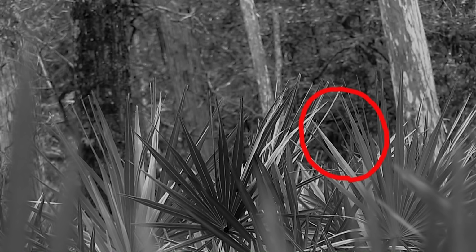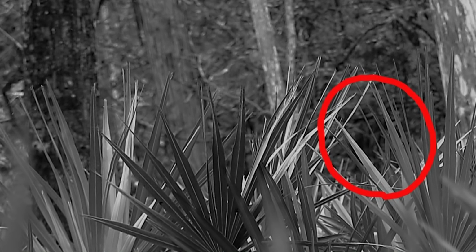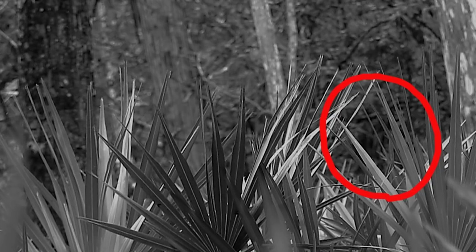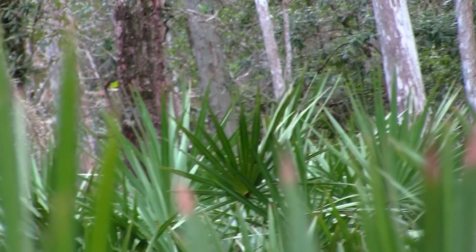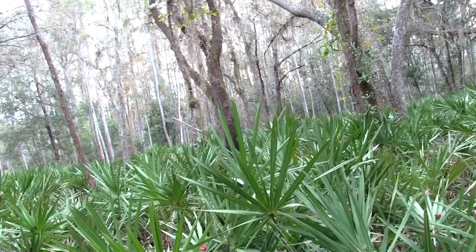Okay, folks, you know how I feel about these things. I saw something in the video, and I freeze-framed and used a contrast filter to bring out the darker objects. It does appear as if something is standing there. Let me know what you think. I'm just not sure. Time to pick up the equipment.